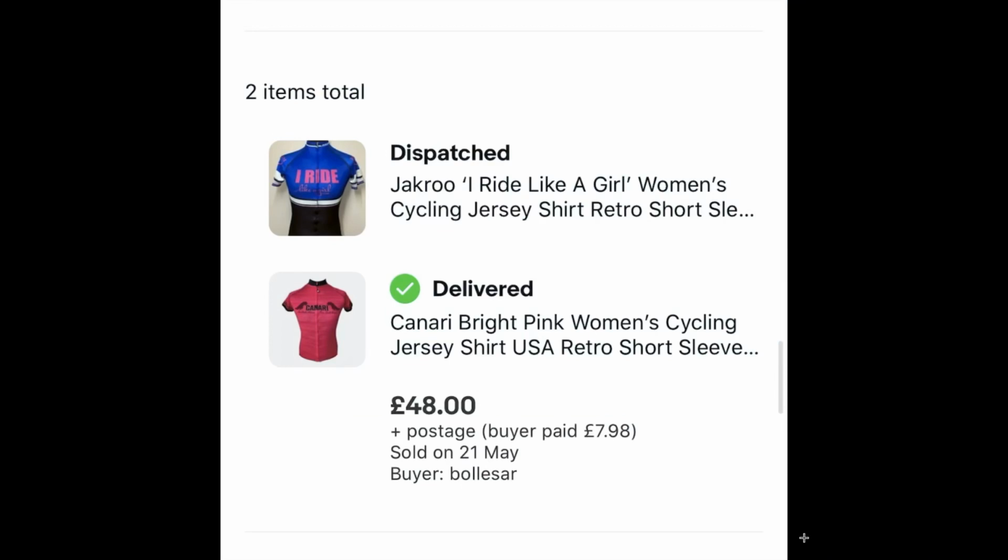Number 7 is another double whammy on the cycling jerseys, and these went for £48, cost price of £4, so a cracking amount of profit on these, so that was good.